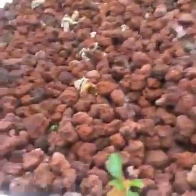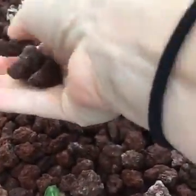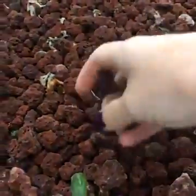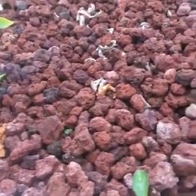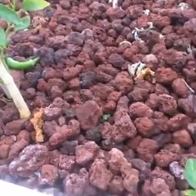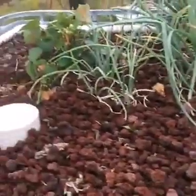If you can see in here, there's actually no soil in this. These are lava rock. And then there's water from the fish tank that flows in here. So you just plant the roots with no soil directly into these beds. Right now we have onions here. We have some green beans.